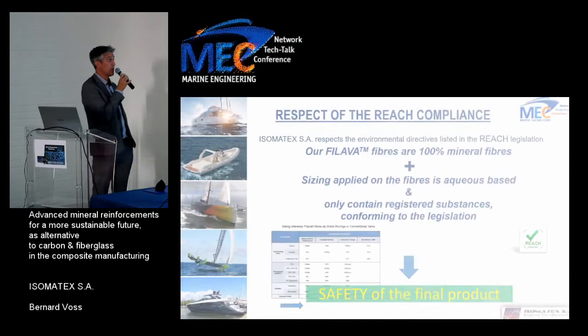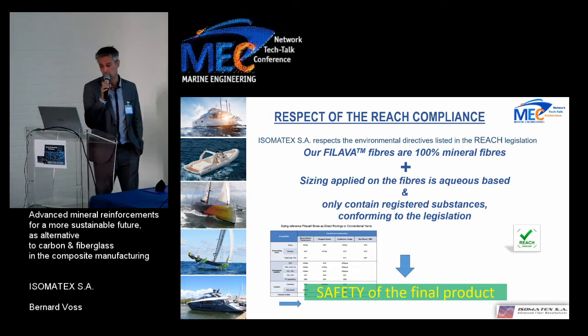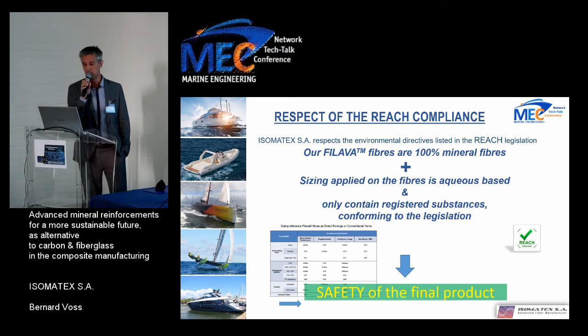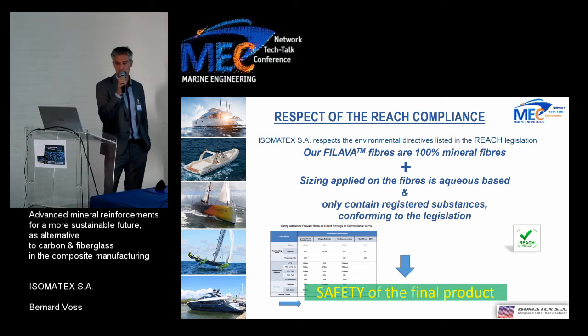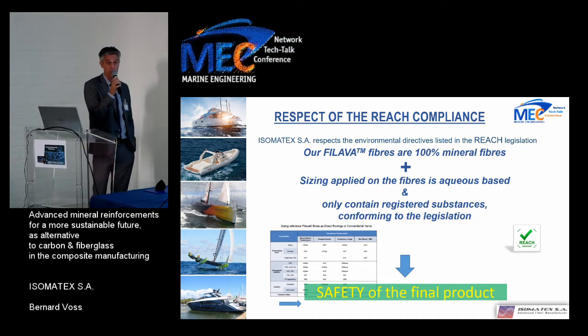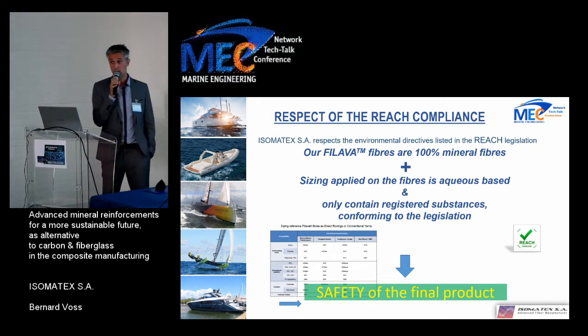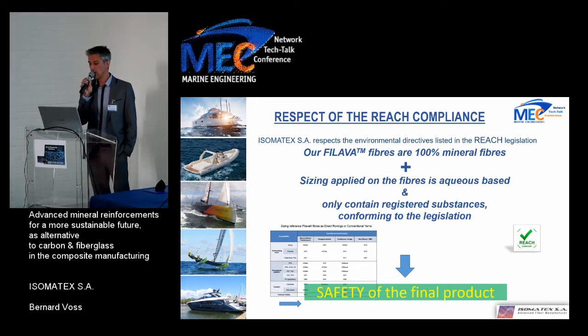And of course, because we are a European company, we have to respect REACH compliance, meaning that our fibers are 100% mineral fibers, and we also apply sizing on the fibers that is aqueous-based and respects European legislation. And then we have the safety of our final product. That was the first example, to show you a fully recycled boat that we produced, allowing us to have a very low CO2 emission and very interesting life cycle assessments for the boat manufacturing.